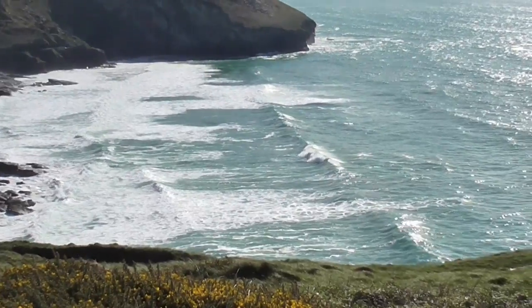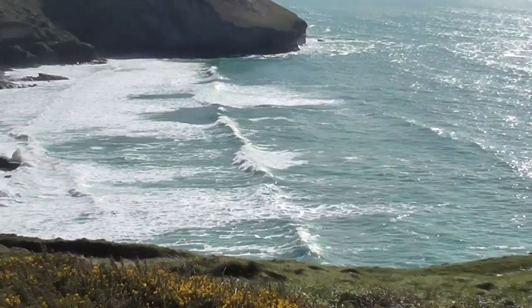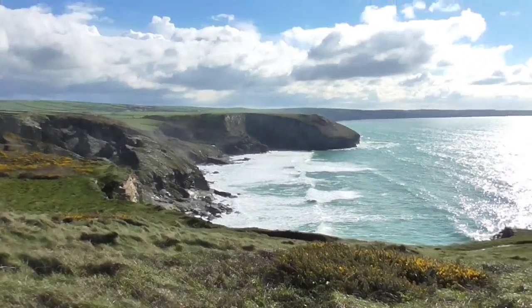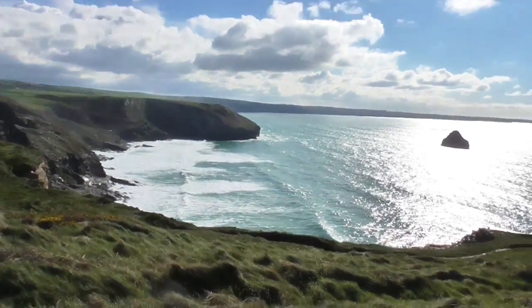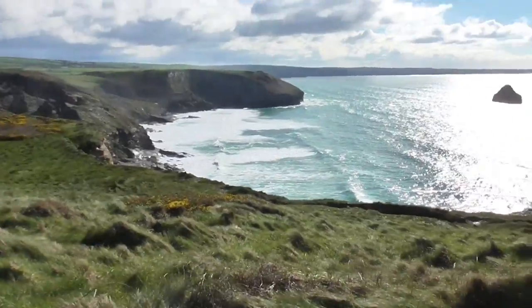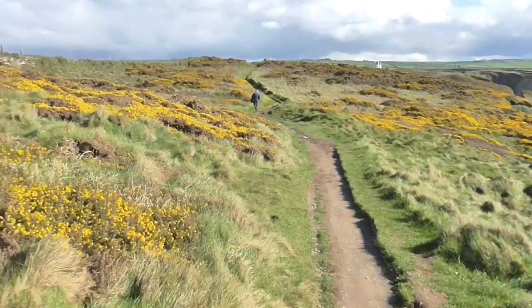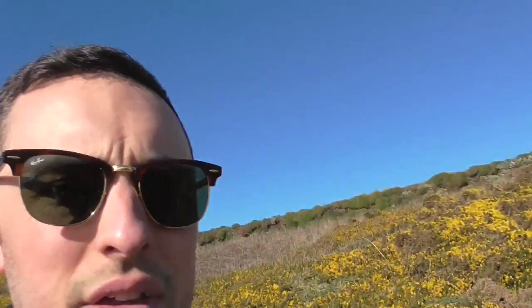Just a view there of the surf. Brilliant view. That's a really, really good aspect, actually, watching those waves come into the bay. It's really cool, man. With all this gorse, it's really pretty. Yeah, having a really good day. So relaxing. So different as well.